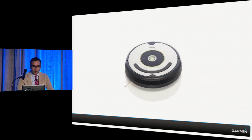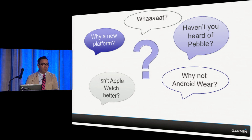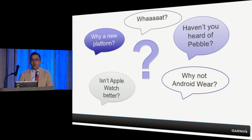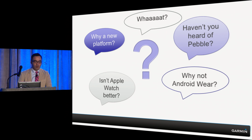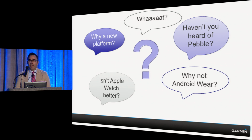Usually the first question I get whenever I talk about ConnectIQ is why. In the past 2 years, there's been a number of app systems that have come out for wearables. There's Pebble, there's Apple Watch, there's Android Wear. So why not use an existing platform? Why create an entirely new one?